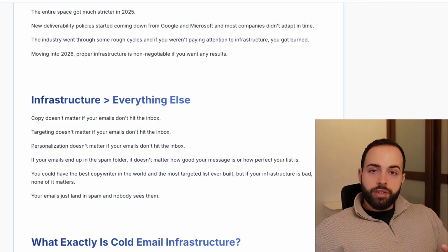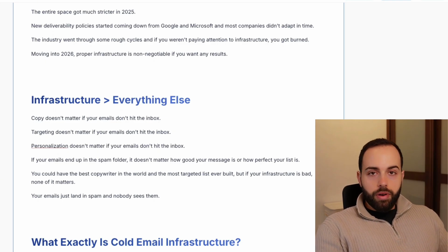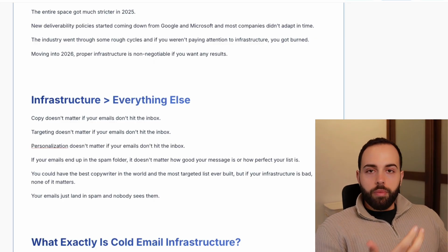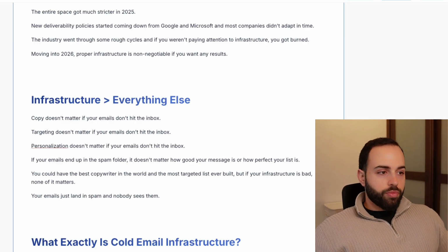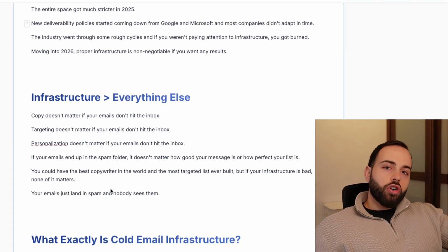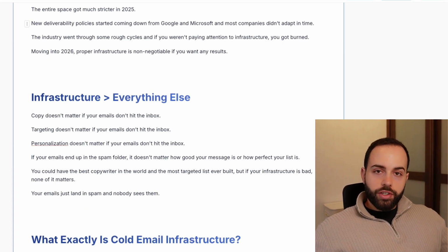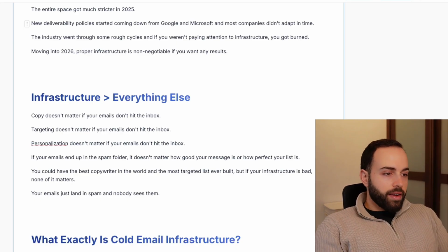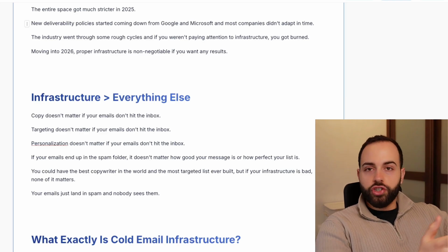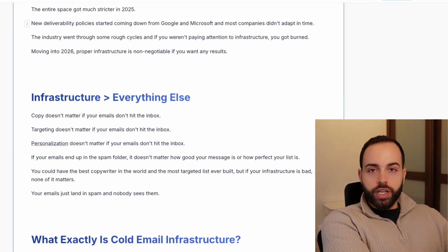So essentially, if your emails are landing in the spam folder, or if your infrastructure is getting burned every couple of weeks and you need to go ahead and buy new domains, go ahead and set up new email accounts every couple of weeks, you are going to have a serious problem and you're never going to be able to see results. You can have the best copywriters in the world, the best go-to-market engineers who know how to use Clay and enrich all your lead lists and all your data. But if your infrastructure is bad, then none of that is going to matter. And it's a shame because you're not going to be able to put all those skills and abilities to use.